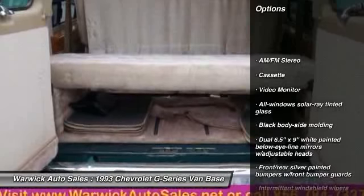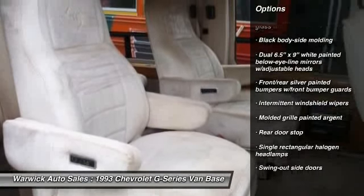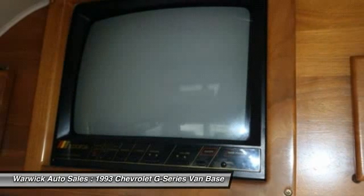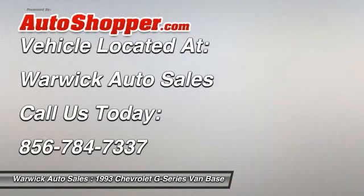Four-wheel ABS, cruise control, AM/FM stereo radio, halogen headlamps, solar glass, cassette player, body side moldings, video monitor. This vehicle offers reliability and good looks at a great price. So come in and take a test drive today.